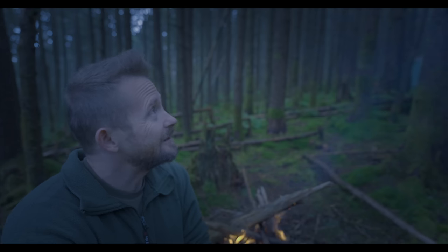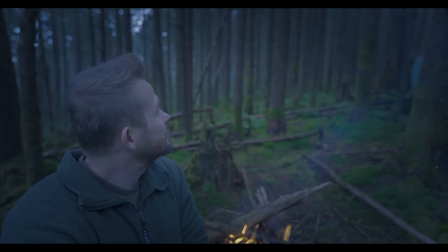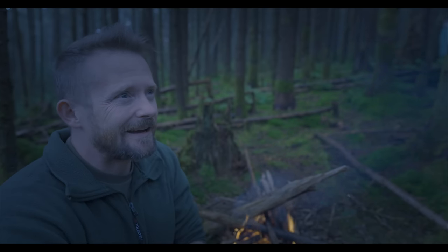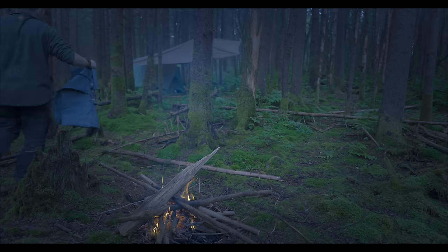I think it's beginning to rain, folks. It's not coming down heavy or anything like that, but it's enough to begin to dampen my clothing, and I really can't take that chance.